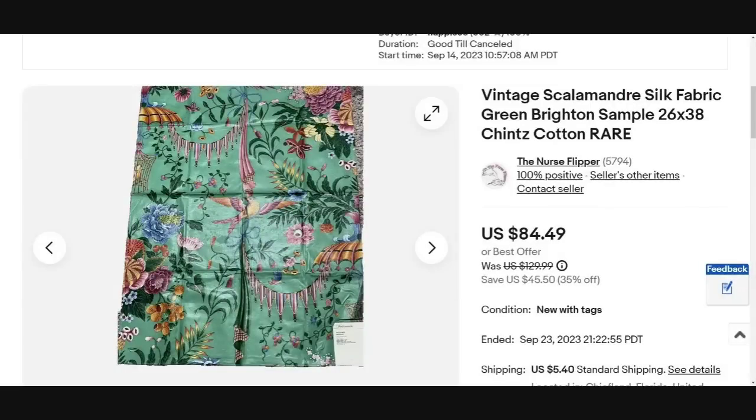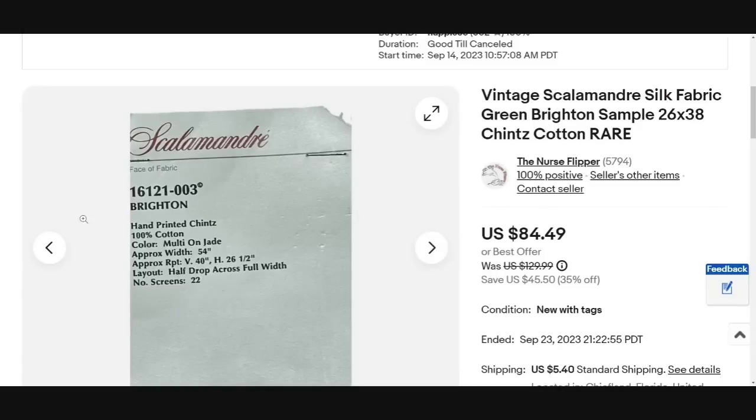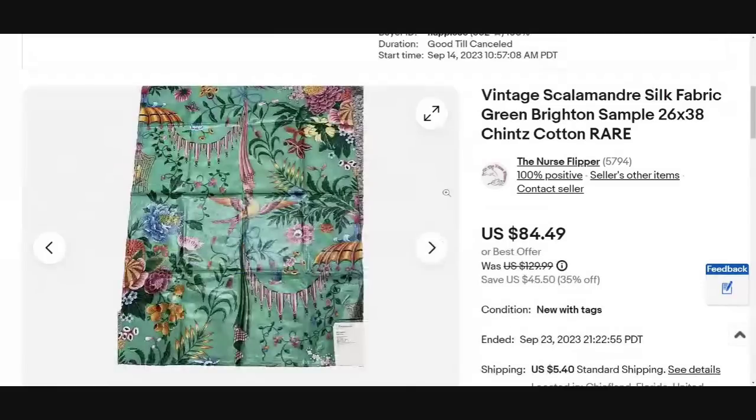Some more Scalamandre silk fabric that sold in under a week. Amazing, amazing piece. This one sold for full asking price of $84.49. This is a beautiful, beautiful piece. I did have it a little lower because it is cotton rather than silk, but beautiful design here. You can see it is the Brighton print, hand printed chintz on cotton. Somebody told me I was not going to get this much. Another buyer messaged me, and this sold for full asking price. This one's a little bit larger. You can see it is 38 by 27. Same $8 into this one, and this one is about a $60 profit, and again, sold in under a week.